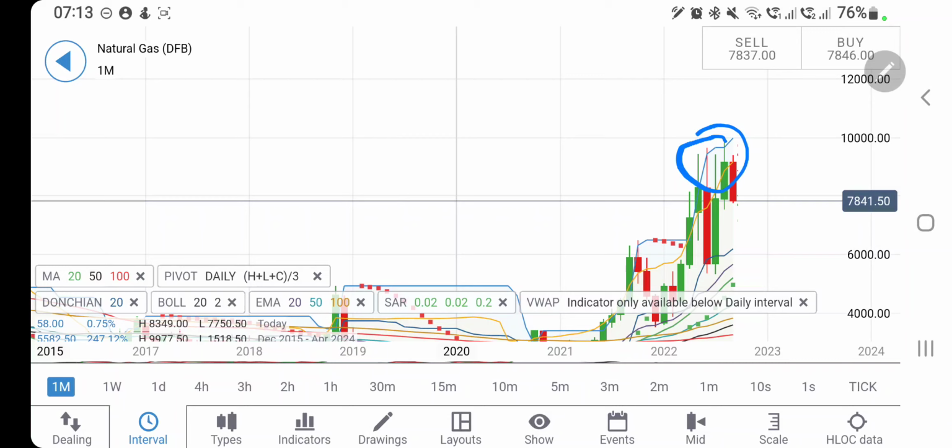So we have seen the charts and the indicators. The RSI is also looking downwards. So let me give you now the trading levels and strategy for next week.